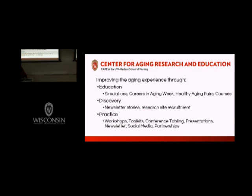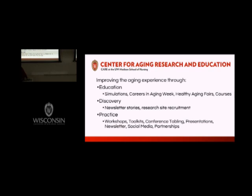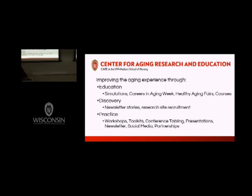In the practice area, this is really where we've probably focused the most of our efforts over the last 3 years and is most apropos to this colloquium today. And we have done this through creation of workshops for direct care workers, several toolkits that we've created for implementation of evidence-based practice. We have participated in conferences throughout the state that primarily are focused on practitioners, so we've been getting our work out in that way.